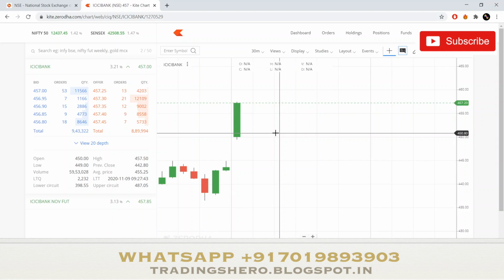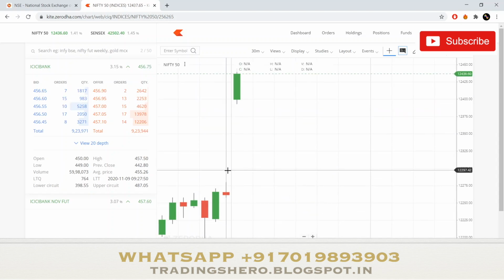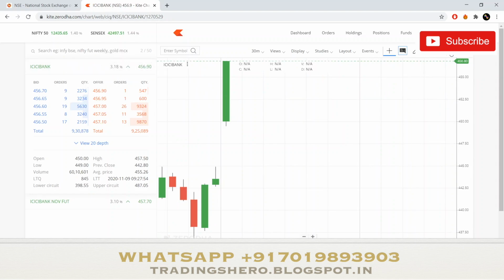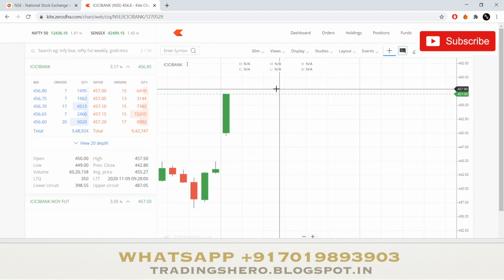At the top left, if you guys can see, the market is 1.41% up right now. A huge gap up in the Nifty 50 chart, if you can see. And this is how the ICICI Bank chart looks, not much of a gap up here in ICICI Bank. So still hoping for my 0.5% target to be achieved. We'll see.